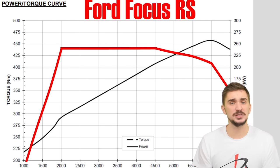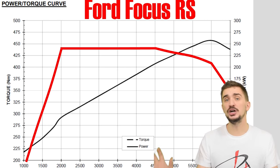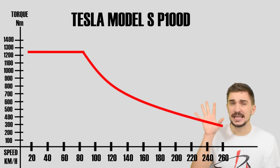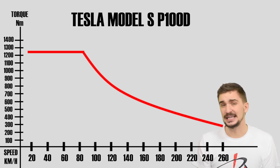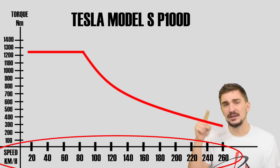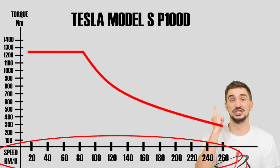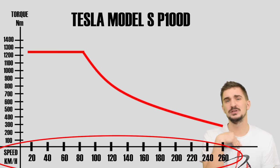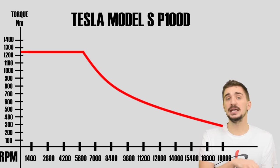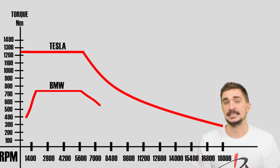But to put things into perspective and understand why EVs can use just one gear, we need to merge torque curves. But before we merge torque curves, we have to take a closer look at the Tesla Model S torque curve. As you can see, there's something a bit weird about it. At the bottom, there's miles per hour instead of RPMs. But luckily, because we have just one gear in the transmission, we can simply replace miles per hour with motor RPM. And now we can merge in the BMW M5 torque curve into this same chart.